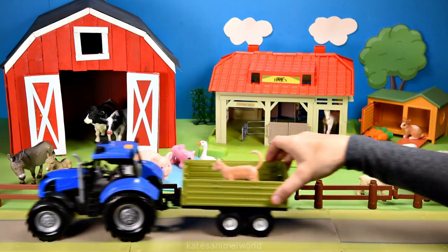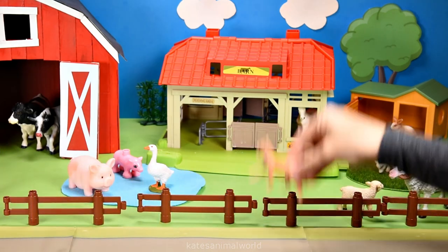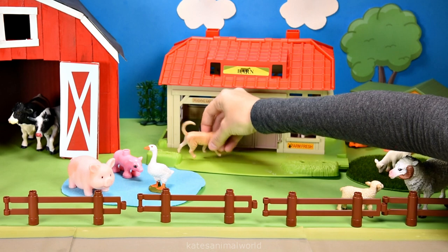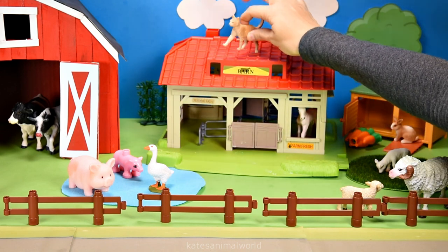Oh, who's in the back of the tractor? It's a farm cat. Farm cats are used on farms to help control rat and mice populations. This is to ensure the farmer's grain doesn't get contaminated.